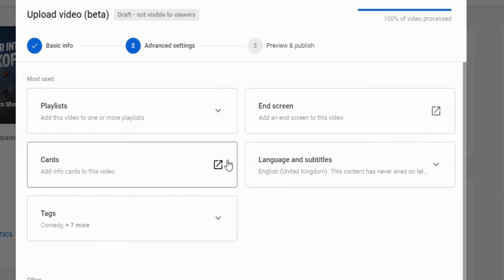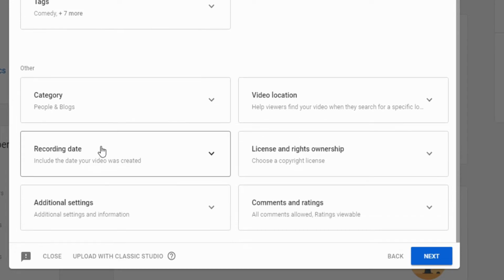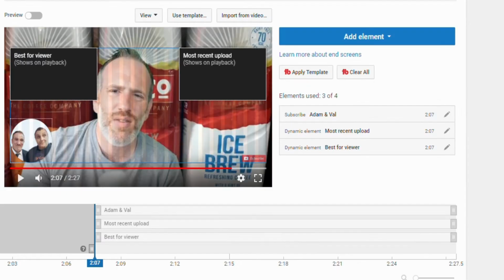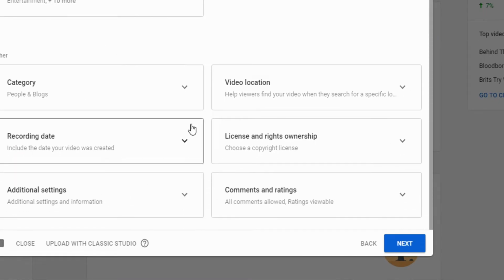You can add playlist, cards, tags, end screen, language, subtitles, categories, video location. These are the extra features. Recording date, licenses, etc. Additional features. I will add an end screen, just a standard end screen that I had on most of the videos. We'll come down. There's nothing else really here we need.